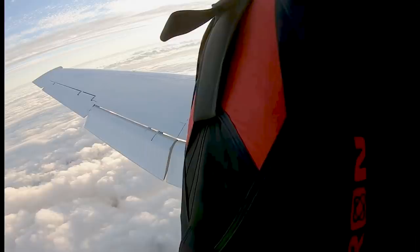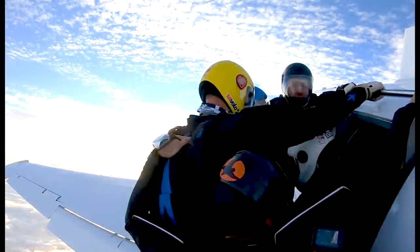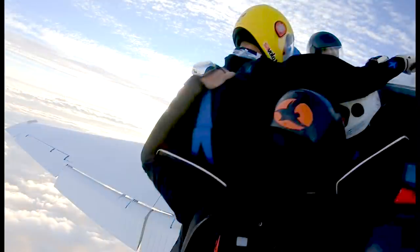Okay, remember what we said about adverse yaw? As the jumpers crawl out, you can see the aircraft pitch up in response. You just look at that left wing tip. And in this shot, you can see the left wing dropping. The airplane has departed, then the nose is slicing to the left as the wing drops. It's departed. It's not flying anymore.